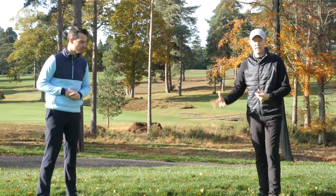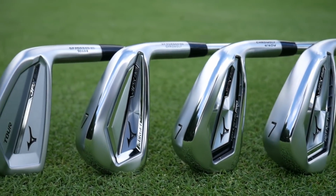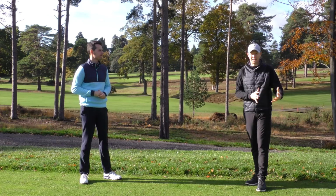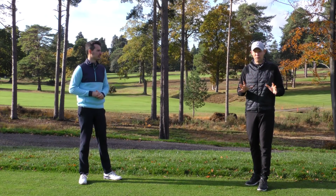I think for a lot of people out there, they'll be using sets of irons that they just don't feel comfortable with. They're looking down at the ball at address and they just don't think they're going to make very good contact. And really, that can lead to the sort of poor swings that can really cost you out on the golf course. You need a set of irons that you feel really confident using.